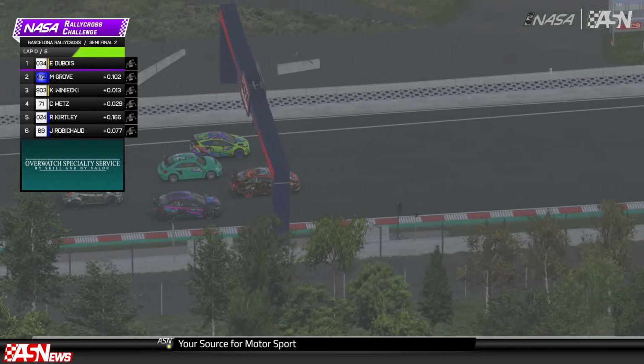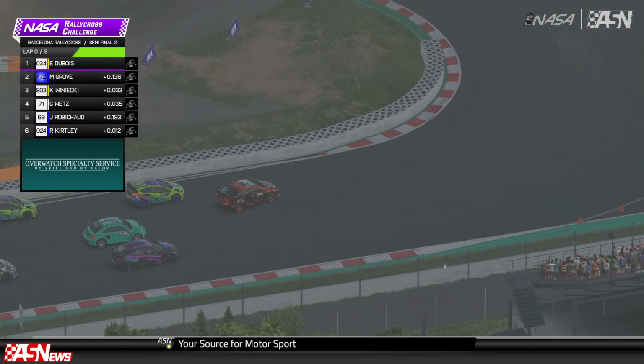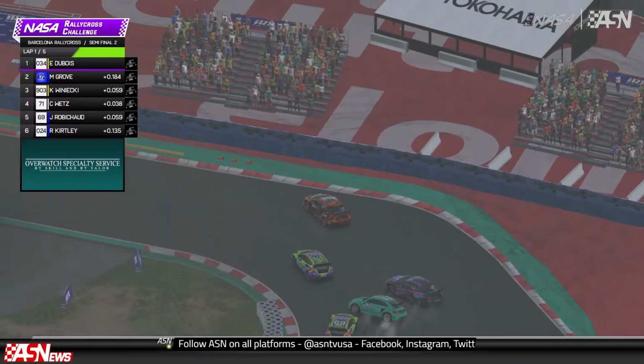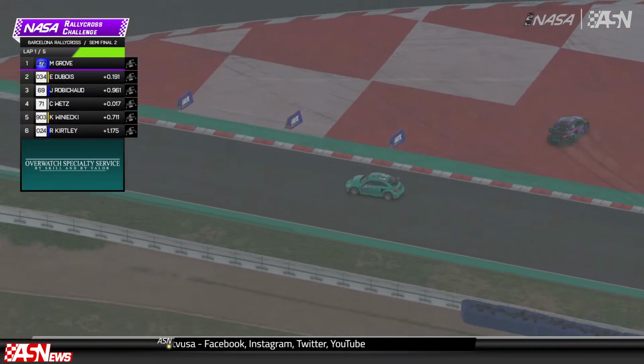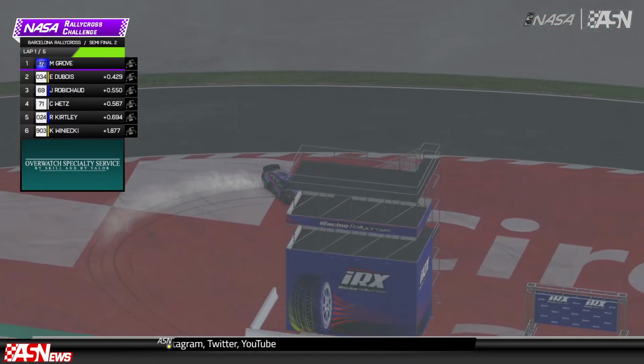Green flag. Wetz gets a great start in the first phase, but sputtered out in the second. Down to the first corner. Dubois holds the lead. Wetz gets turned by Robichaux. He gets straightened out, I should say. Winecki got ping-ponged off of Robichaux and Wetz, and down to the corner.